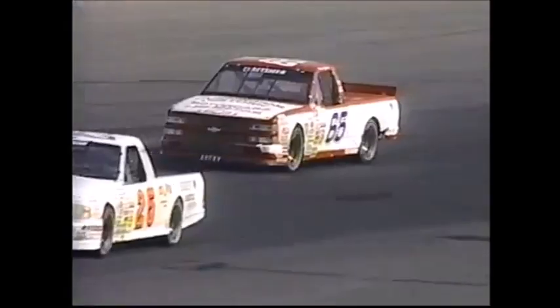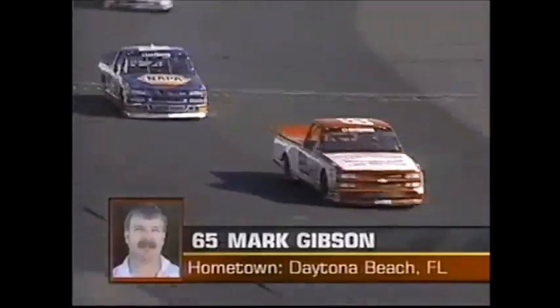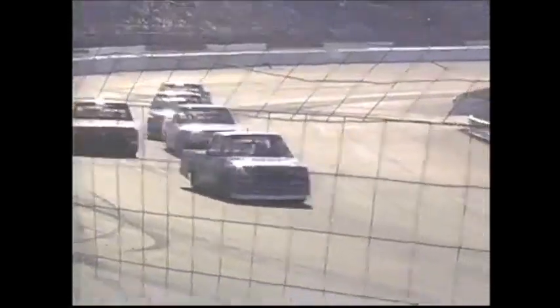Hanging on and going ahead is Mark Gibson as the 65 truck moves on. No caution flag, and no contact out there in the corner either. And here comes the leader, Hornaday, to put a lap on Gibson. He was already in 21st position, a couple of laps down. That'll put him 3 laps down right there as Hornaday goes by and Wallace now goes by as well.